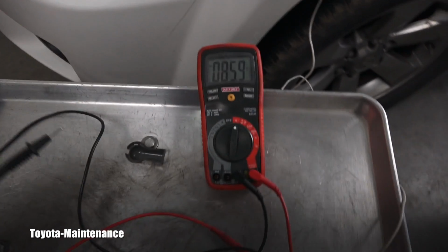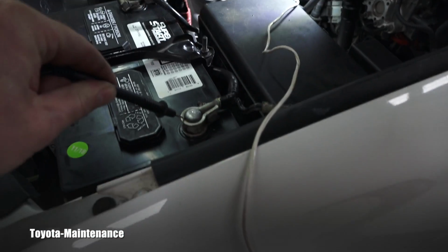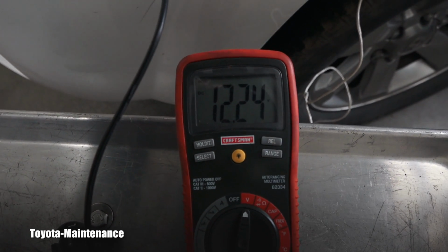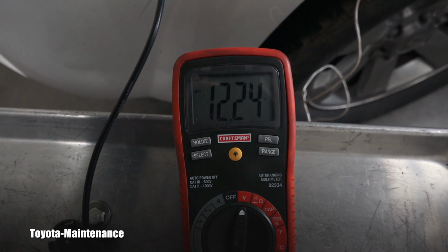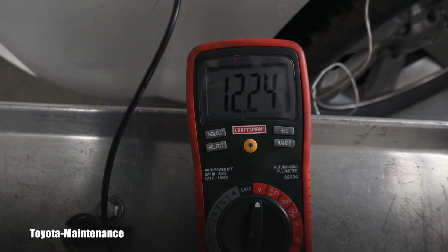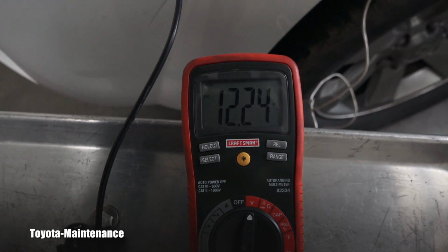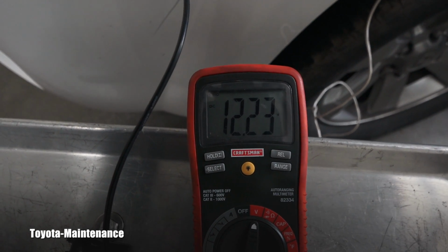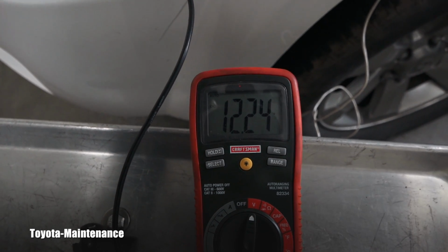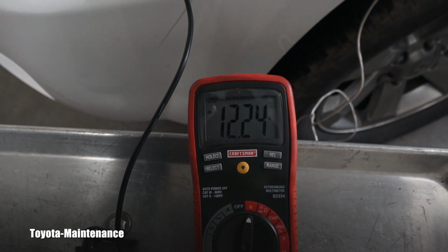There's nothing here, of course. Now we will know the truth. Negative terminal, how much is it? It's actually consuming, right? The battery voltage is down because the vehicle is running multiple electric consumers. This alternator or generator, right? Toyota calls it generator. This brand new part we just found out is bad.